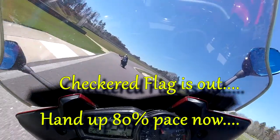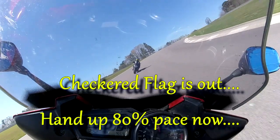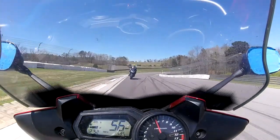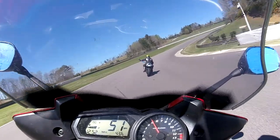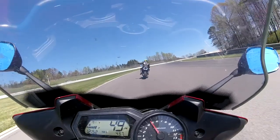And as you can see here, the checkered flag is out. There's a corner worker in every one of those corners. There's 17 corners at Barber Motorsports Park, and it was super fun. Once you put your hand up, you're supposed to be at 80% pace, and then just head towards the pit. But that was a super fun thing.